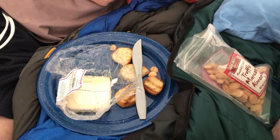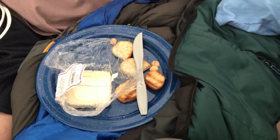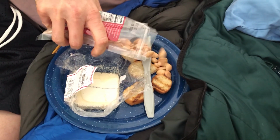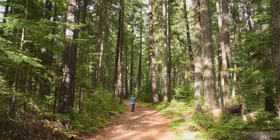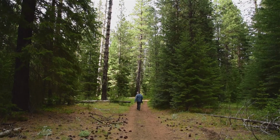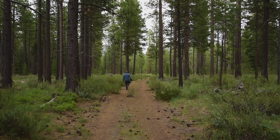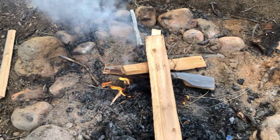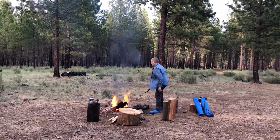We are weathering out the storm inside the tent, eating treats and cheese and crackers. And Marcona almonds. After the thunderstorm, we went for a walk along the Lake Creek Trail just to stretch our legs before dinner. We never got any more thunder or rain.